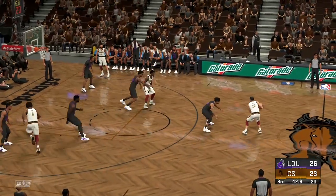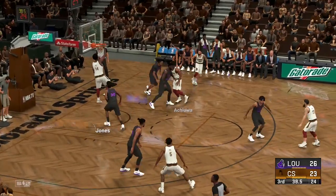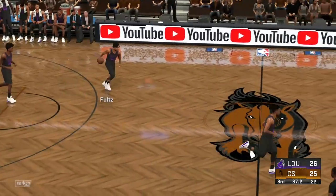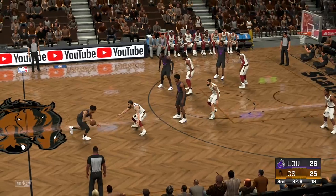Ayton, he's checked in for Louisville. Williams comes in for Pascal Siakam. Achua finds Jones, and then Jones with the jam. Oh, just solid on the one-handed slam. And guys, when it's a tight ball game like this, he's the guy they want with the ball.